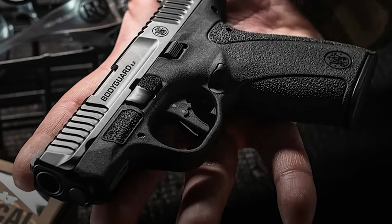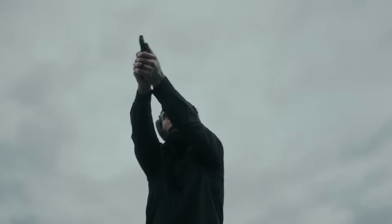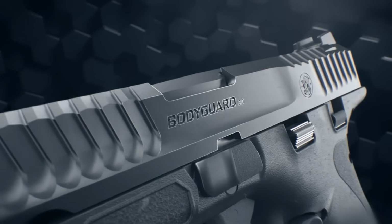The Bodyguard 2.0 takes a meh gun and makes it mission ready. If you need a lightweight 380 that doesn't cut corners, this one deserves a serious look.